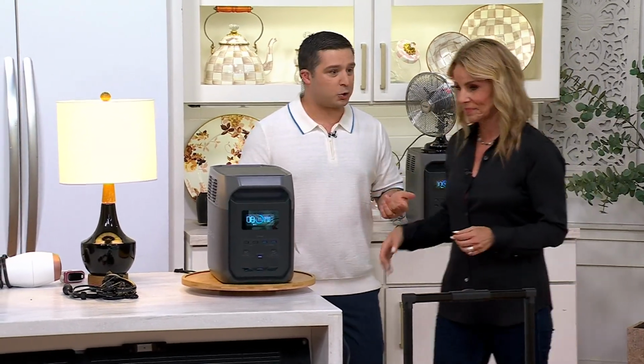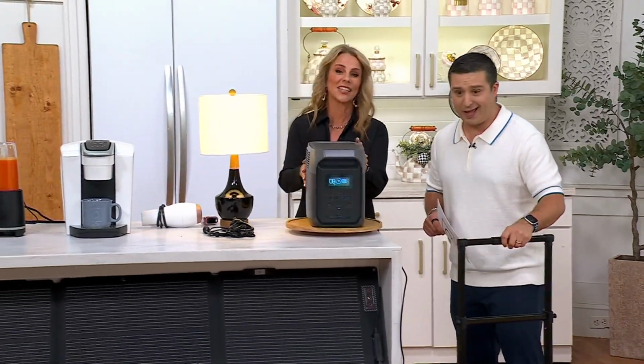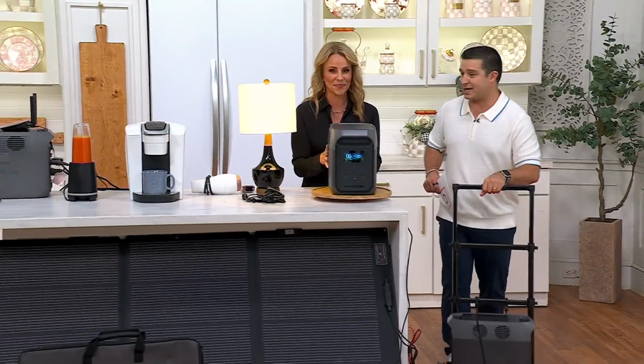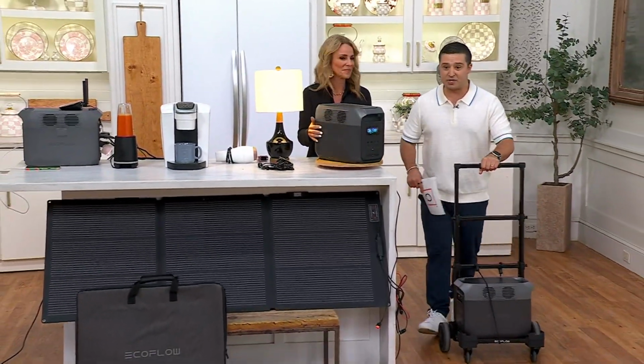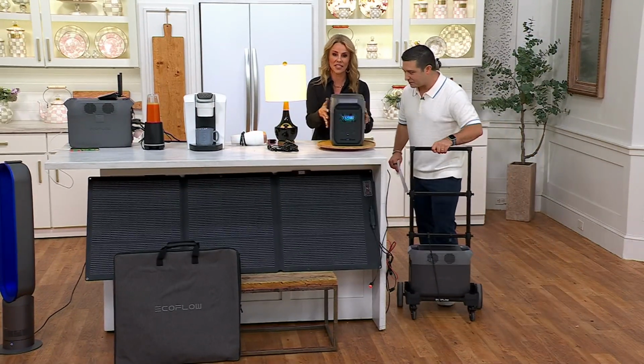I would love to take a tour of this because this has a lot built into it. It really does. And keep in mind, that trolley, so you could take this everywhere, is in this exclusive bundle. You're getting this at home. So with this, this is the 1500.